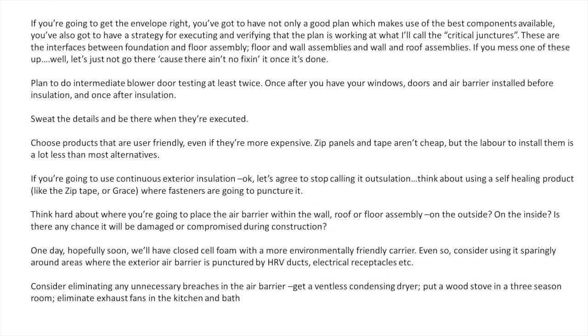So if you're going to get the envelope right, you've got to have not only a good plan which makes use of the best components available, you've also got to have a strategy for executing and verifying that the plan is working at what I'll call the critical junctures. These are the interfaces between foundation and floor assembly, floor and wall assemblies, and wall and roof assemblies. If you mess one of these up, well, let's just not go there, because there ain't no fixing it once it's done.